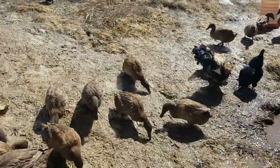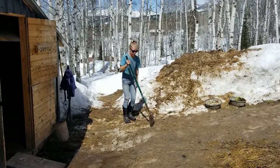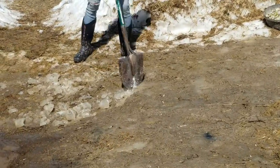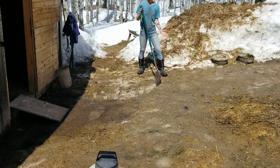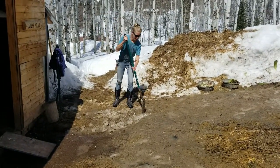All right. Time to clean out the duck house. Okay, this is what I was talking about. You see all this ice? This is glare ice. It is crazy. And there's just rivers running down. I don't know. We'll just keep at it, see how far we get.